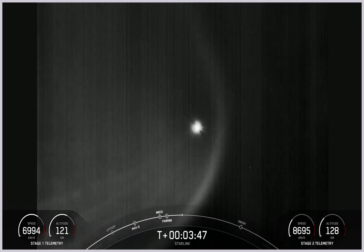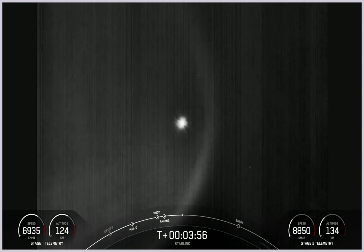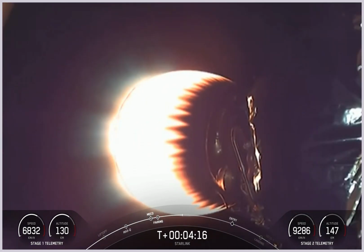Now, as stage 2 heads towards its targeted drop-off orbit, stage 1 will execute 2 burns in order to make its way back home to Earth. The first is an entry burn, where 3 of the M1D engines will reignite, and this helps to slow the stage down as it re-enters the upper parts of the Earth's atmosphere. The second burn, of course, is the landing burn, and this is a single engine burn that brings the vehicle speed down rapidly in order to land on the drone ship. Acquisition of signal.